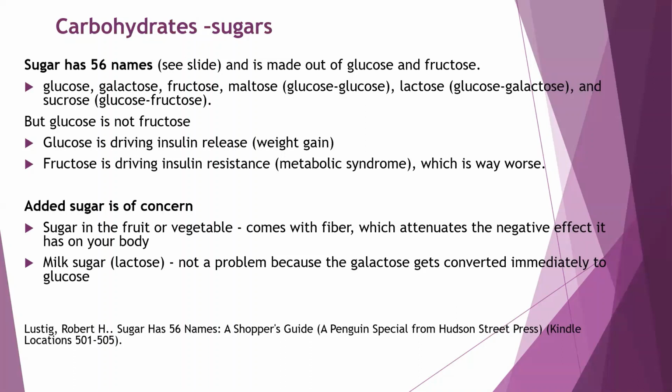So you're not always going to see it as sucrose or glucose. There's a very interesting book that Dr. Robert Lustig wrote, in which he describes all the possible names that sugar is labeled on different products. So it can be very confusing when trying to figure out what are the ingredients in a product.